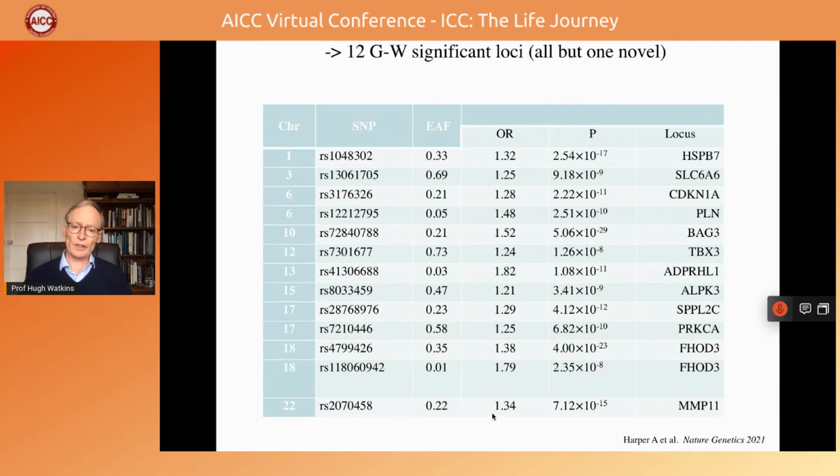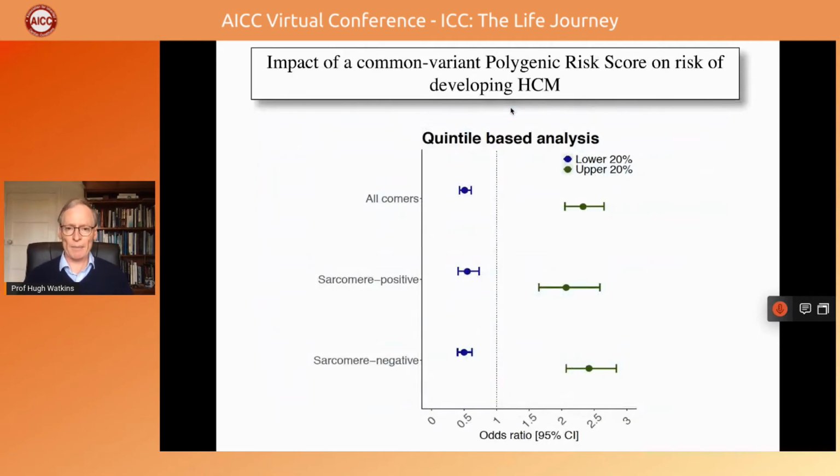And you would predict that you could combine them all to aggregate and say in an individual, how likely are you to be protected or at risk of HCM? And we've done that, and it works quite well. So this is, again, a plot of odds ratio. So this is average risk, this is half, and this is double. And what we've plotted is the 20% of the population that have the lowest number of these common variants against the 20% that have the highest number.